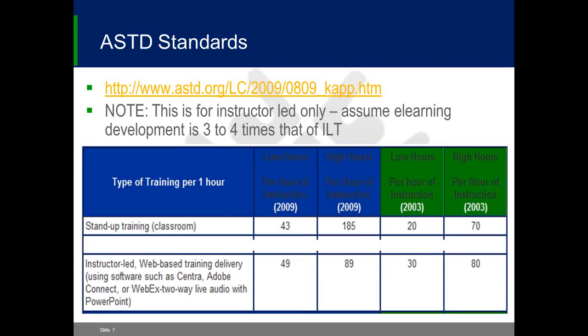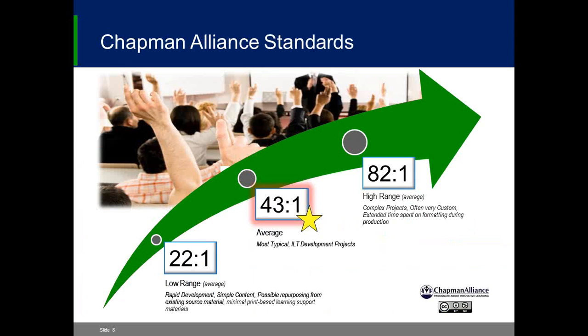So even though you have ASTD that has stated this, and this has been a statistic or a standard that's been around for quite some time, you still have folks that are not familiar with training, and again, it's up to you to sell that within your organization. Okay, now here's another organization called Chapman Alliance Standards, and they come up with about 43 hours here as well.